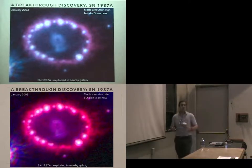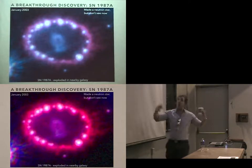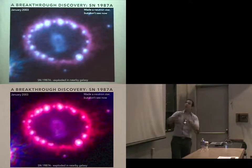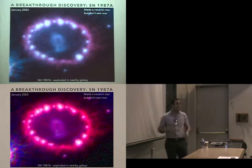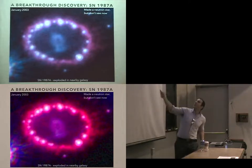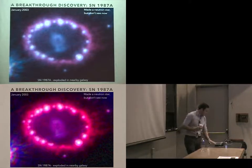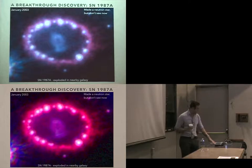So what was going on? Very likely that the star that exploded eventually caught up with the surrounding environment and started interacting with it. So the shock from the explosion brought the supernova material to these blobs, and they impacted together. And that created a lot of X-ray emission that we can see, and optical emission. We believe that it made a neutron star, but we haven't found it yet.